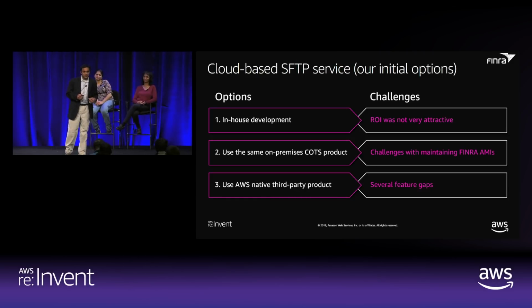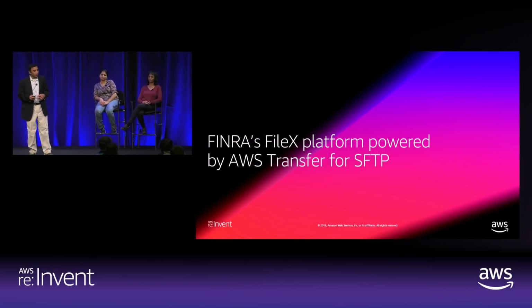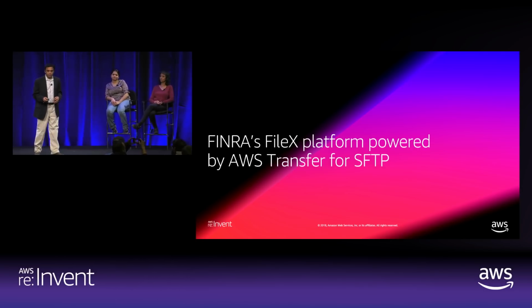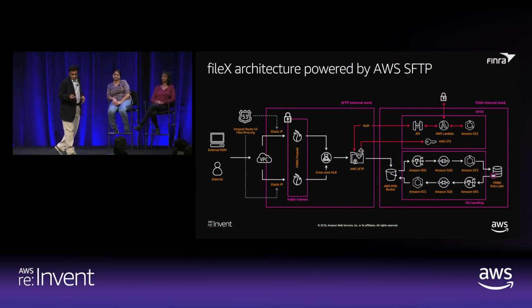Even the last piece that's sitting on-prem has gone to the cloud now. So we started building what we actually call a file exchange platform, and it's powered by AWS SFTP. We've been working with Smita and the team for quite some time in our beta environment, doing the testing and giving feedback. And this is the high-level architecture of our SFTP environment.